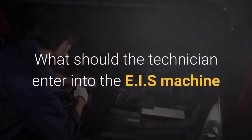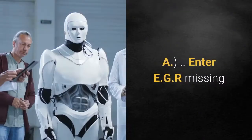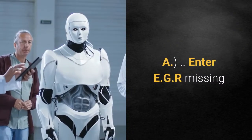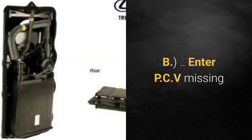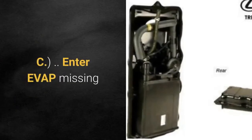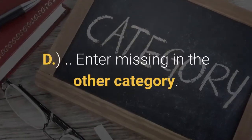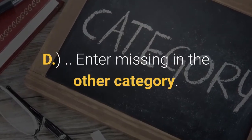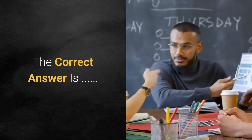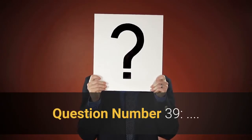Question number 38. What should the technician enter into the EIS machine when it is noticed the oil dipstick is missing from the vehicle? A. Enter E.G.R. missing. B. Enter PCV missing. C. Enter evap missing. D. Enter missing in the other category. The correct answer is B. Enter PCV missing.